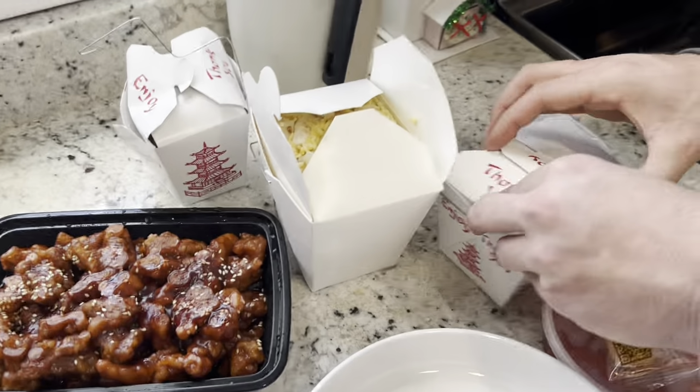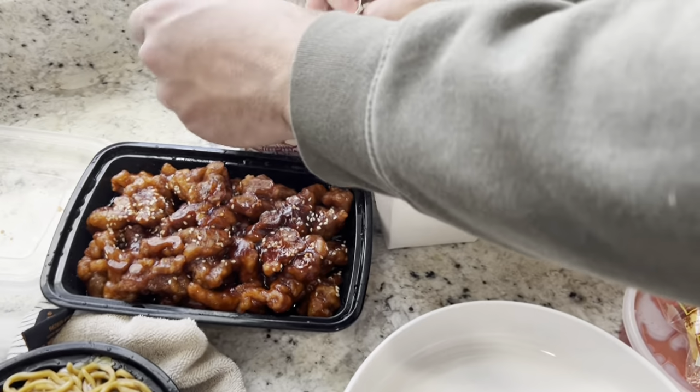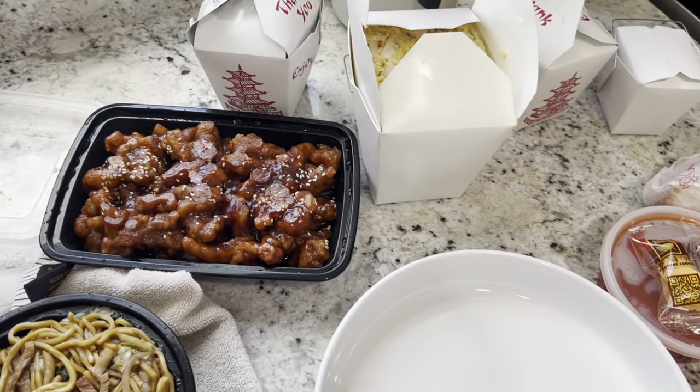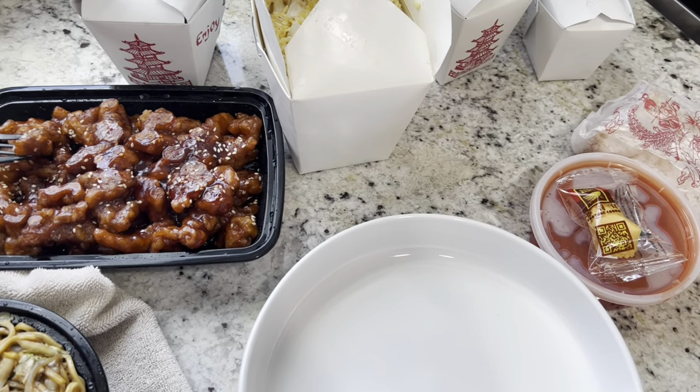Wow. We're these people. Chinese on Christmas. White rice. Yum. Sweet and sour chicken. Yum. This looks delicious. Lunch and dinner. Pretty much. Okay, now we're going to eat and chill.